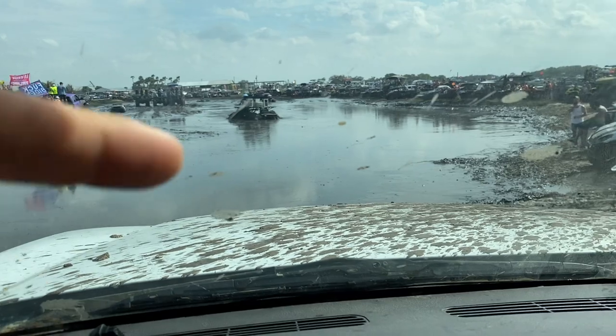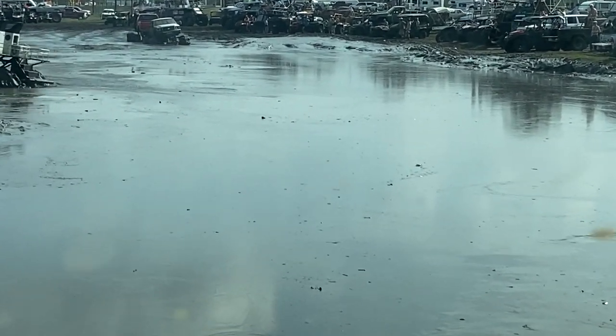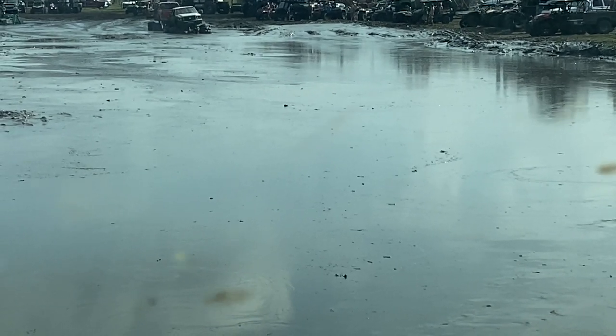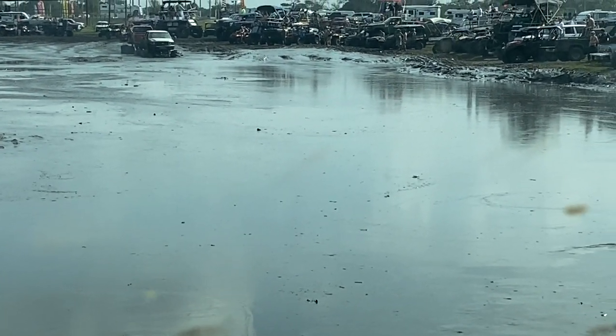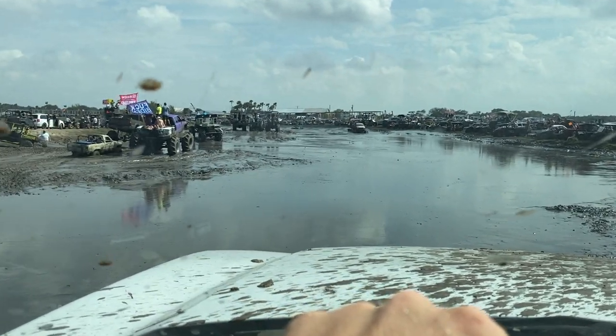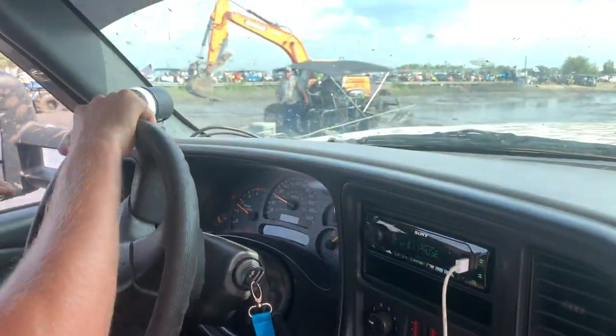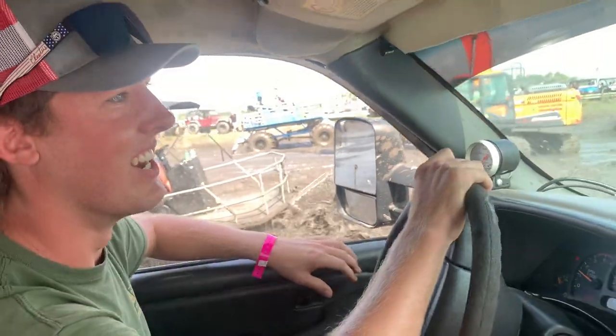Just doing this, child's play compared to this. I don't know if you can tell the consistency of what this pond is, but you could throw a rock into it and it'd probably land on the top. So it's super thick, and these guys just bury their trucks in it. All right, we're going to reset. That guy knows the deal.